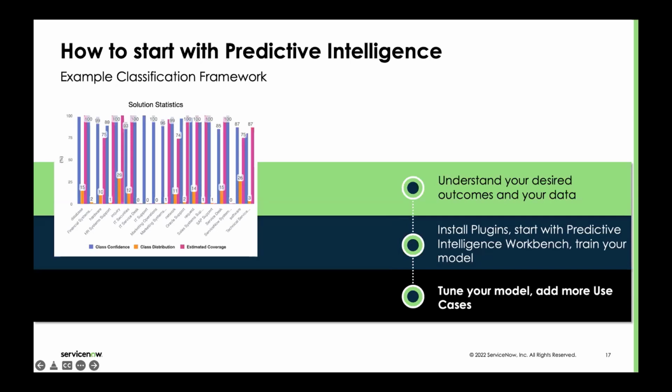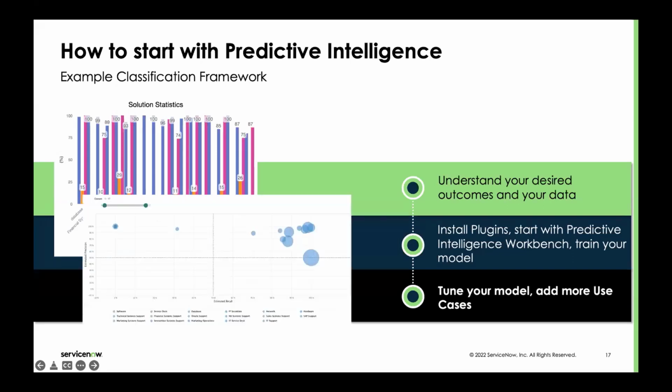It's showing you for which assignment group you have a confidence, a distribution, and a coverage. And you can really see for which group you have the best value. You have the best values to start with and where you have to tune something. And tuning can be done, for example, with a bubble chart, where you can see everything what is on the left top side, you can and should move to the right top side. So everything what is in the right top quadrant, the best values, and you can use it the most.